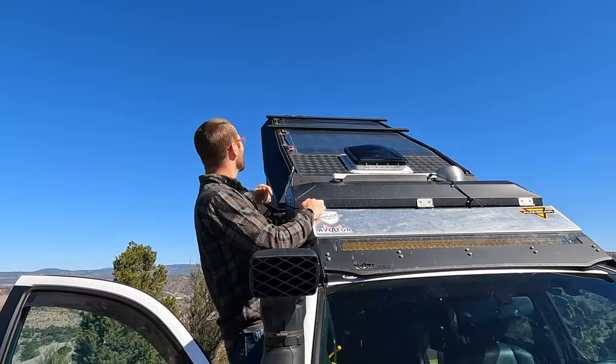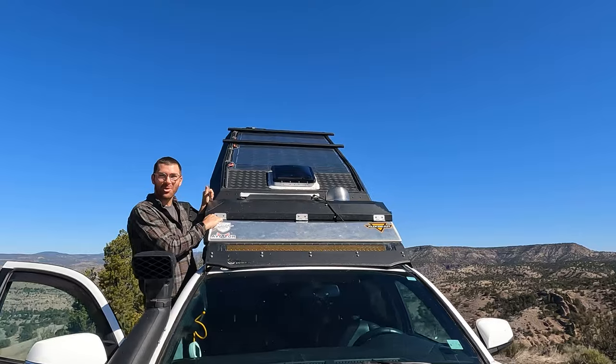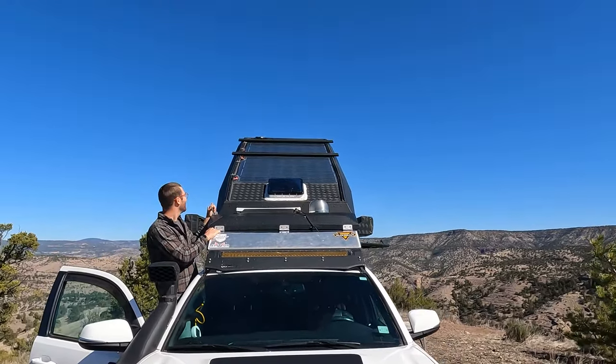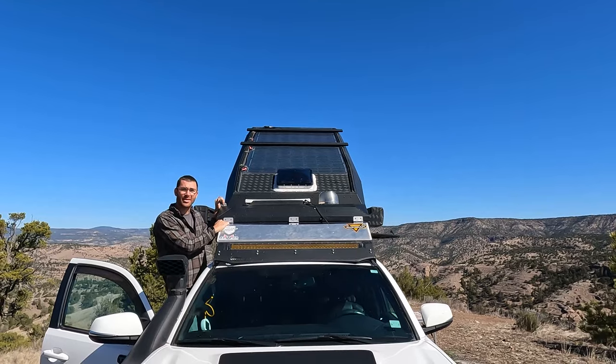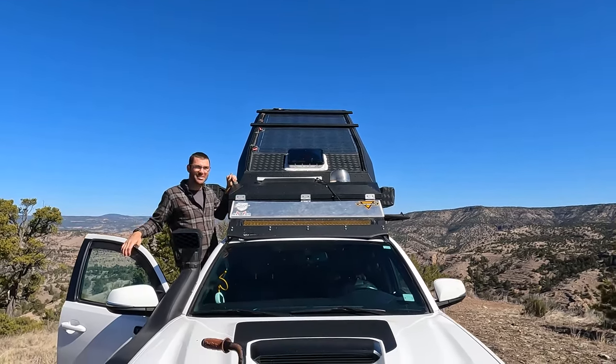So on top of our roof, we've got 380 watts of solar. I just cleaned them this morning, so every couple of weeks we try to keep them nice and sparkly. And that goes into our 100 amp gel battery inside. And I'll show you the electronic components inside our garage.